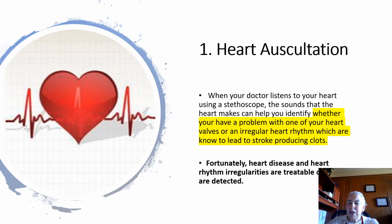Heart auscultation. What is that? That's when you go to your doctor and he takes a stethoscope and he listens to your heart. What he's listening for is to see, is there a steady rhythm? Is it beating lub-dub, lub-dub, lub-dub? Or is he getting that abnormal rhythm of AFib, lub-dub, dub? Or is it beating even faster?